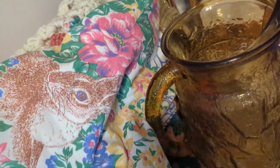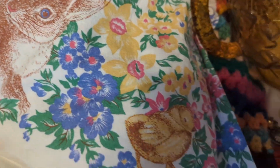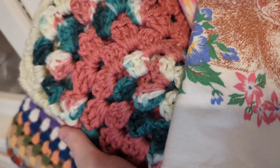Then over here, I kind of have them stuffed here. I have this adorable vintage tablecloth for Easter. It has the bunny, flowers. It has a little chick. Then I have this, and I believe this is a scarf. You'll see it in the live sale.